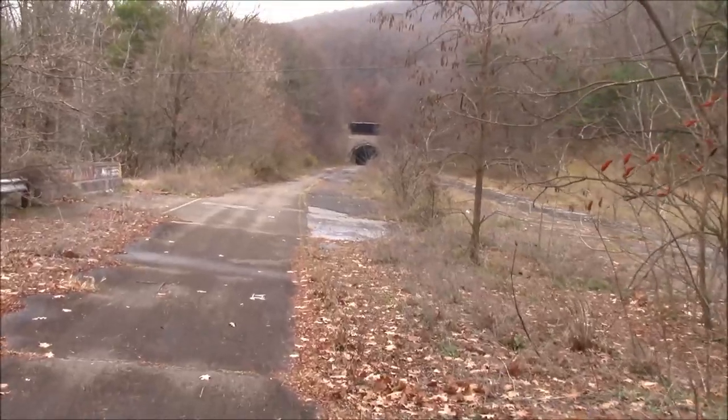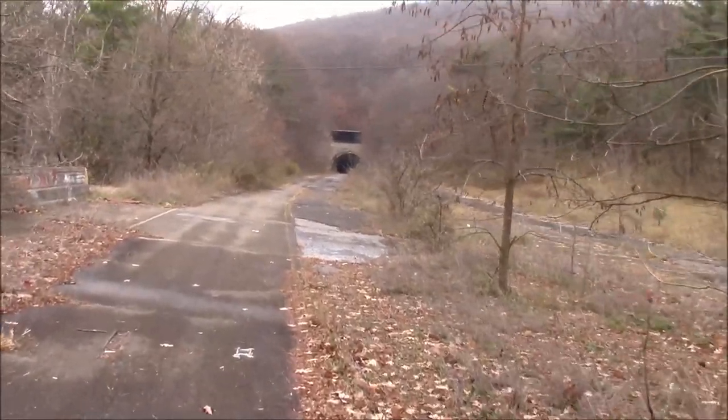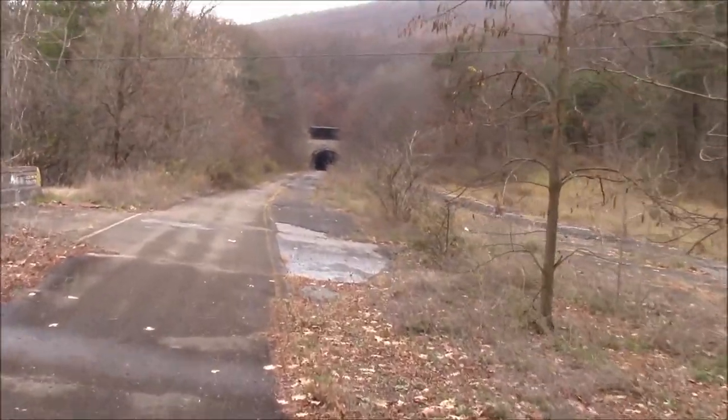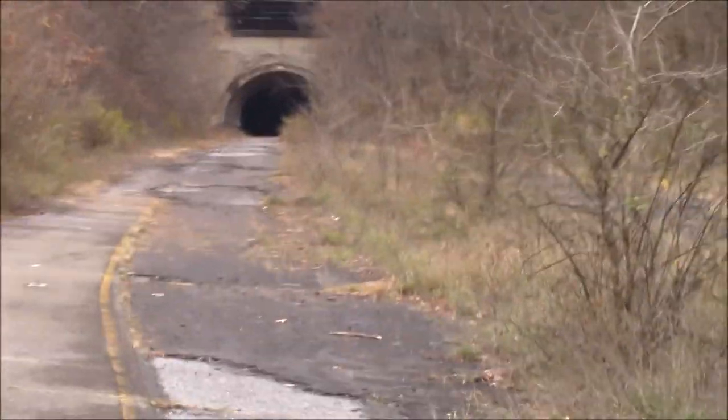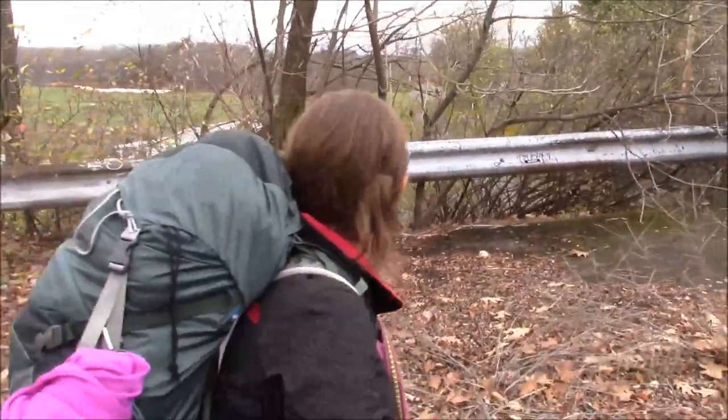Alright, I was seeing things earlier. That was not a tunnel 10 minutes ago. But that is, down there, Jenna. That is a tunnel. Looks dark. Get some of the view with the bridge and stuff.